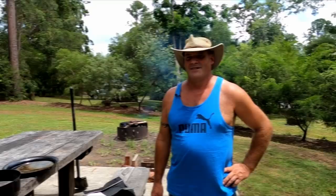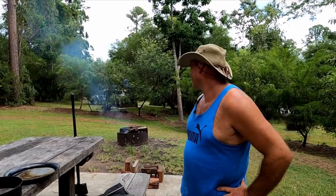G'day everyone, you know the saying, where there's smoke there's fire. Well, we've got the smoke and our fire is happening. It is a little bit slow, but we had rain last night, so the wood's a bit wet. We'll get there in the end. But the reason we've got a fire is because we're having a camp up and cook up for dinner. We're having a roast lamb.